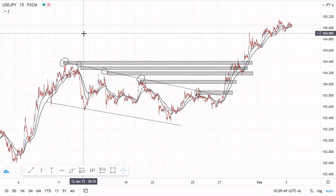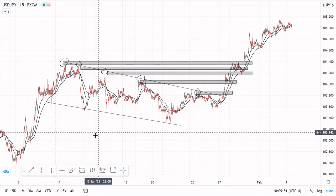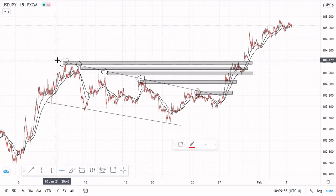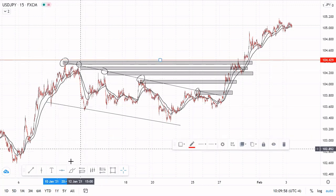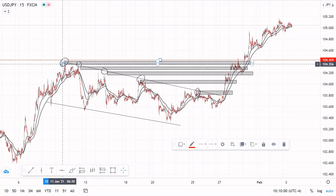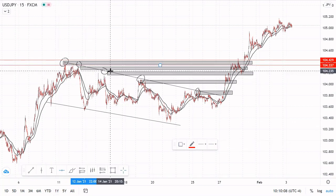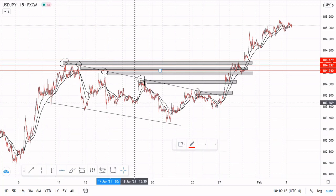But retail traders, again, learn that right where they enter, if they enter for sales, they put their stop losses right above the entries, above the last high, as they like to say. So if they entered for sales here, they put the stop loss right there. If they entered for sales here, they put the stop loss right here. They keep doing this, and this is what they do.